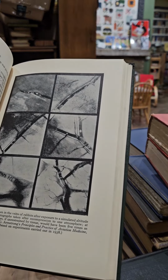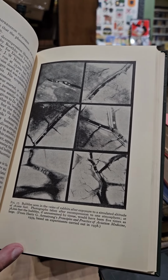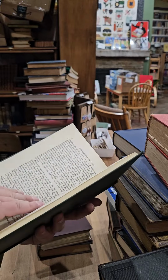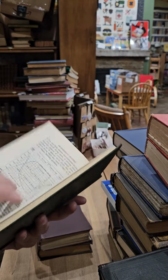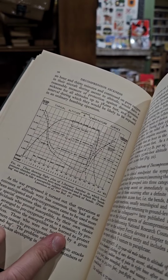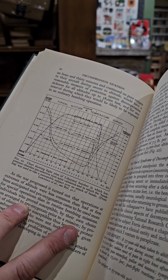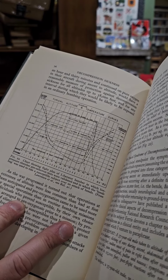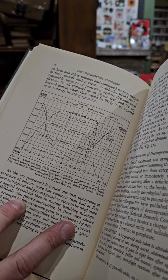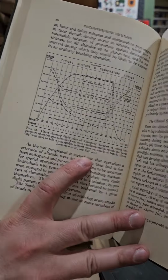What do we got? Bubbles seen in the veins of rabbits after exposure to a simulated altitude of 38,000 feet. Ooh, animal testing. Hope that's not too controversial. Chart showing the flight of a Liberator bomber in which low pressure chamber pre-selection tests were validated and in which the bends bag was used to tide a susceptible subject over an attack of the bends. Interesting chart.